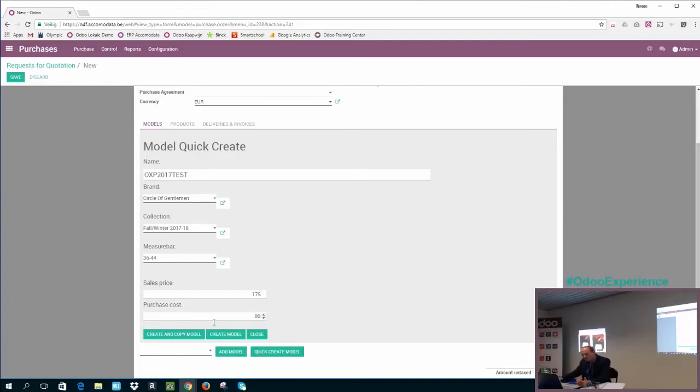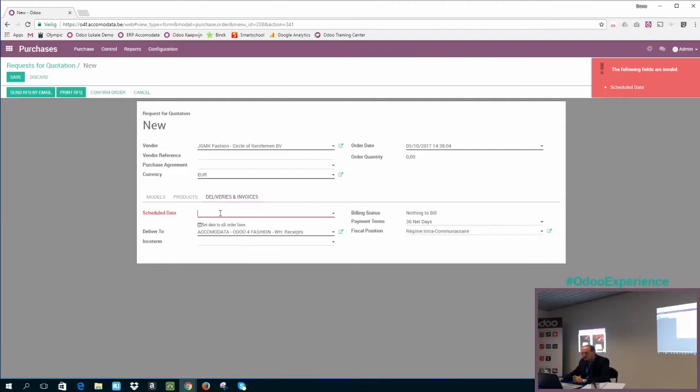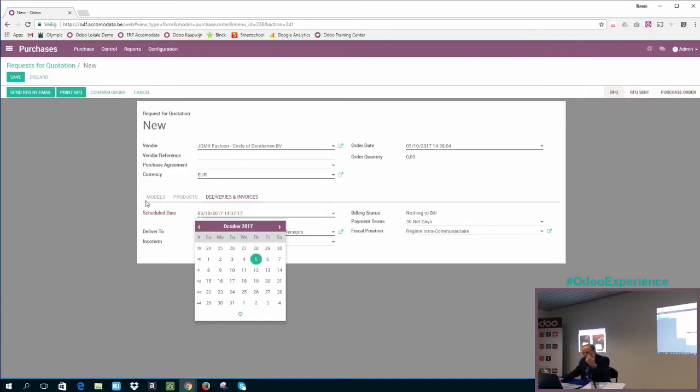So I can easily create my model, and you will see that automatically the system generates a new model with the appropriate variants, and I can easily indicate the number of products I want to buy. So I suppose I say, okay, I want 5 of size 36, 10 of 37, 15, 38, 20, 15, 15, 20, 10, and 1, for instance. I can save my order. Of course, I need to indicate what the scheduled delivery should be.